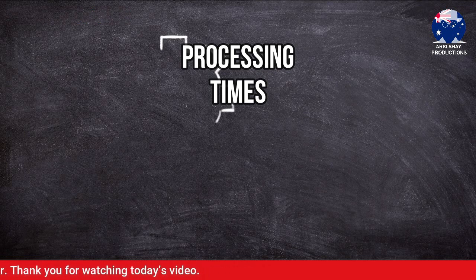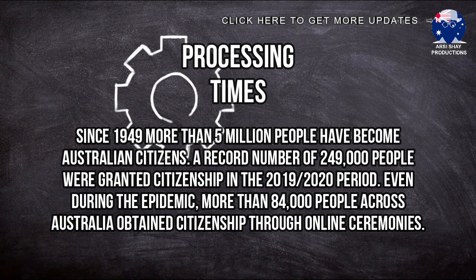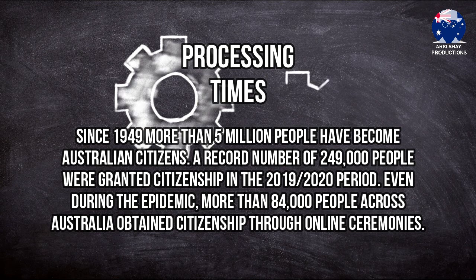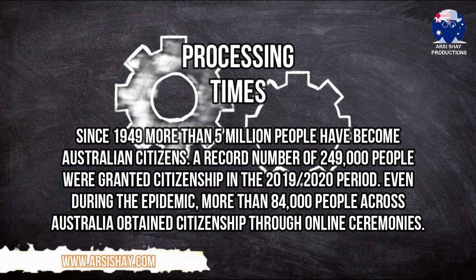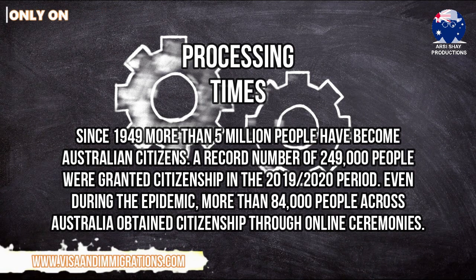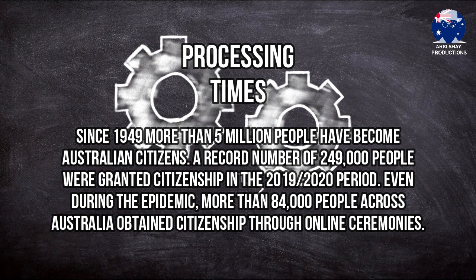Citizenship applications processing times. The processing time on citizenship applications can be quite lengthy. While 75% of applications take around 15 months, from application to decision, 90% of applications are processed within 28 months. Then, there is a wait of 7 to 9 months from the decision to the citizenship ceremony.